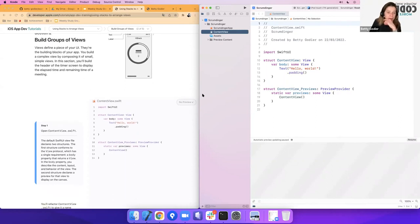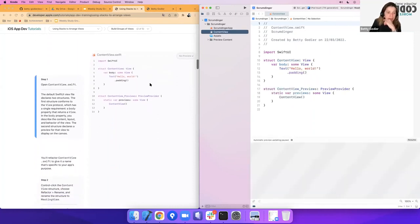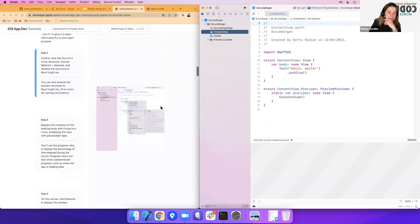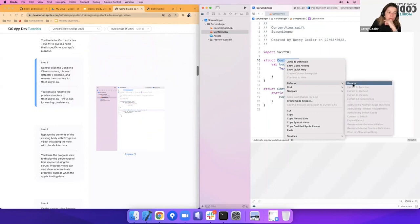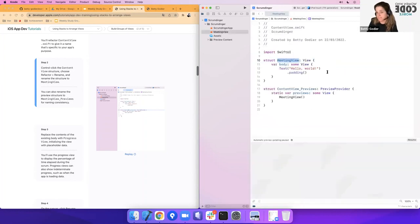So now import SwiftUI. As you can see, it's exactly the same. Open content view. I'm in it. You also have the preview. Here they say refactor. Click on the content view to choose refactor, rename. I heard that when we do it in Swift, it does not like when we rename content view, and sometimes it scratches, but we will see. You can also rename this one. You can also rename the preview here.